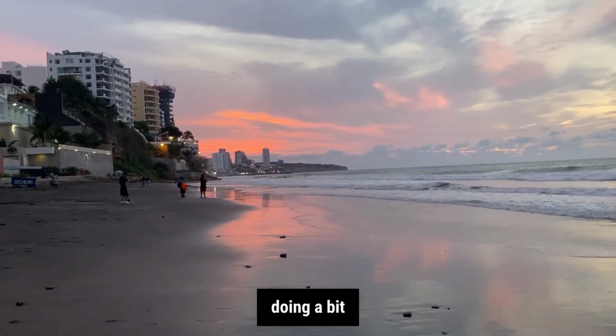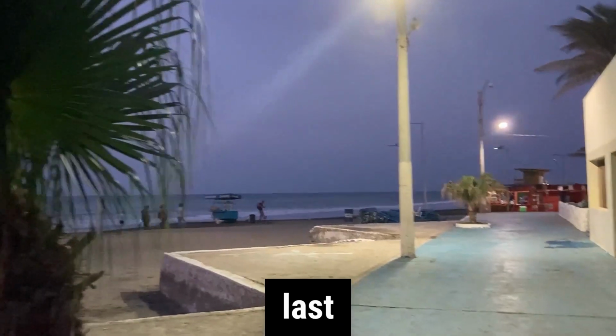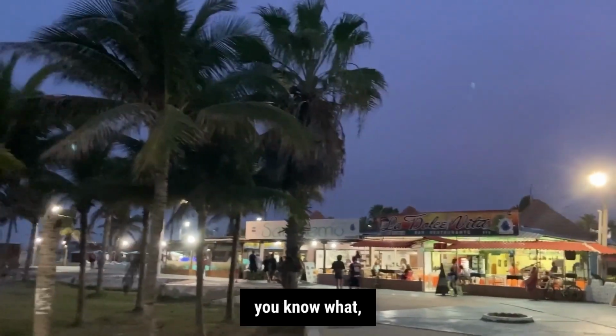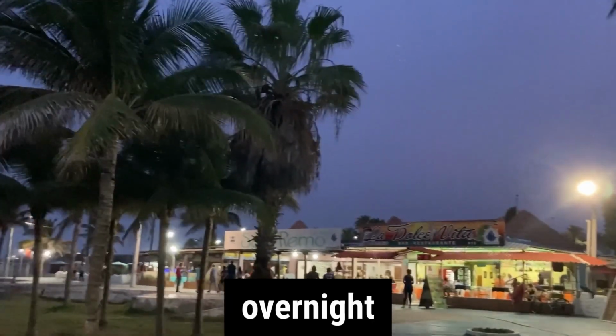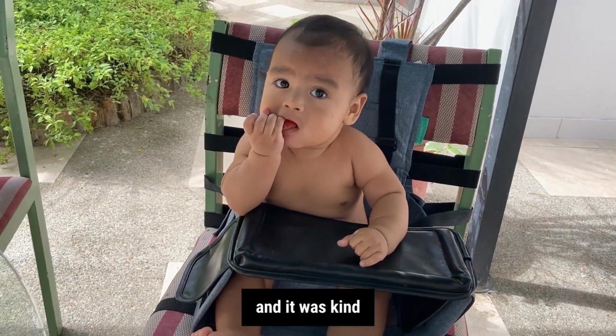And so I was just doing a bit of research and trying to figure out what the best course of action would be. I kind of did this last minute as well. Like, we made this decision to go to Manta the day before we headed there, and finally I was like, you know what, it's a long bus ride, but let's just try doing an overnight bus and head to Manta. I was curious to know what the beaches were like in Ecuador, and it was kind of close to Guayaquil.